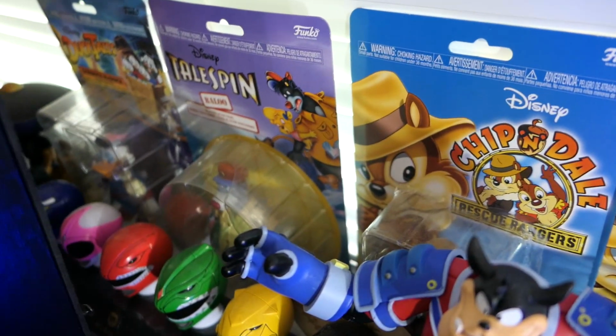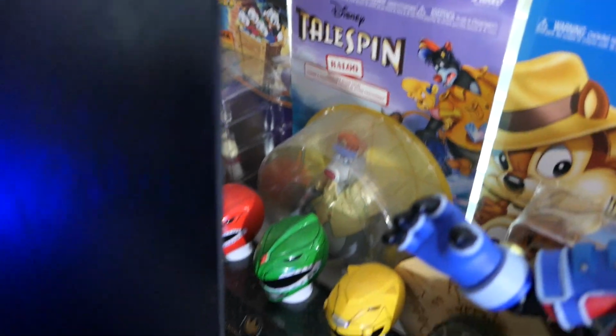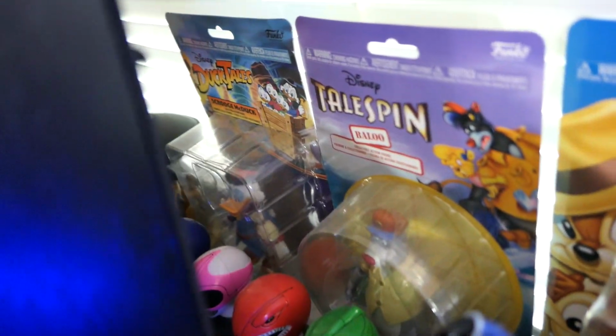So I got Chip and Dale. We have some DuckTales ones back there. I think the only one I'm missing is, well, I'm missing actually a lot of them, but from the original wave, I'm only missing Darkwing. And I have some random Power Ranger stuff back here and some other Funko Pop Power Ranger stuff that I keep forgetting is even back there.